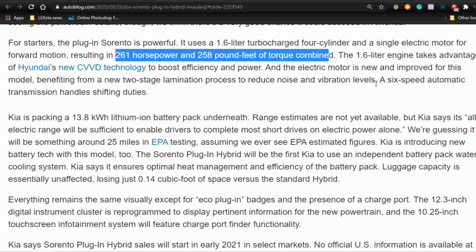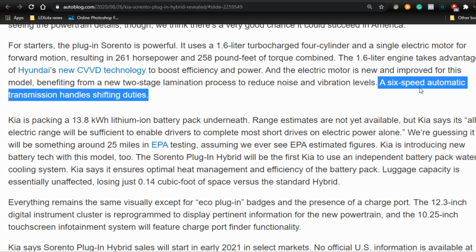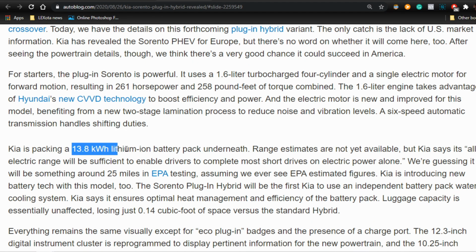And what's different compared to the Toyota hybrids, this actually has a real 6-speed automatic transmission instead of an electronic CVT. It has a 13.8 kilowatt lithium ion battery pack underneath. Now the RAV4 Prime has an 18.1 kilowatt hour, and I would expect them to mass produce that and put that 18.1 in the Highlander, which would be a direct competitor to this. So yeah, the Highlander Prime would have more theoretical range, more power as well, because this has 261 horsepower.